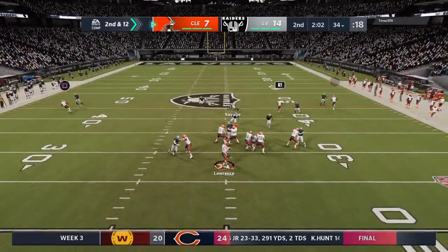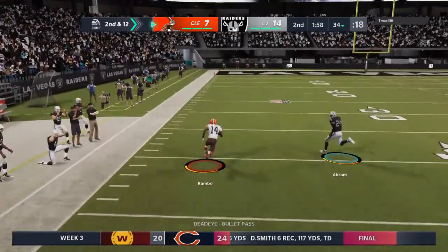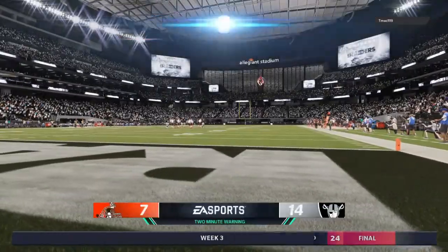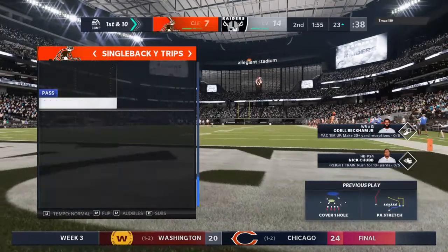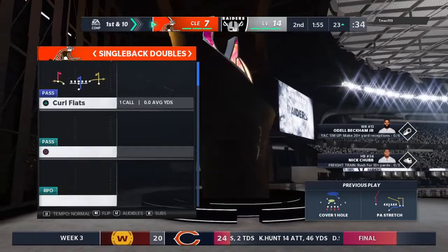Here we go on second and 12. And he finds a man with a crossing route. And he finally goes down at the 23-yard line. 1:55 left to go in the first half of play.